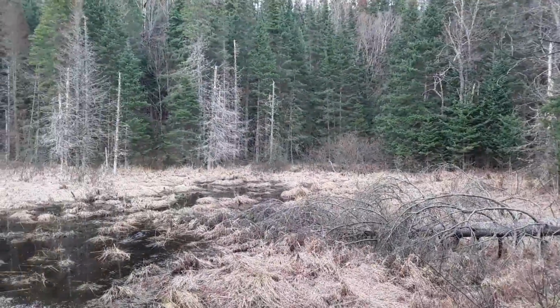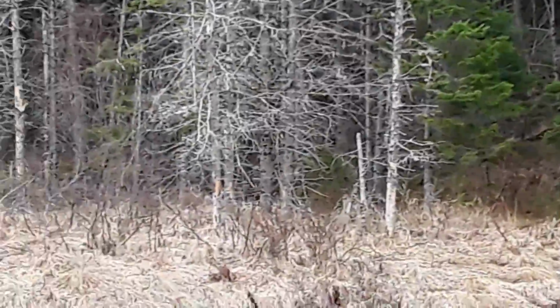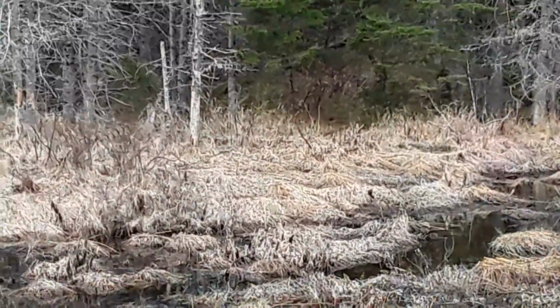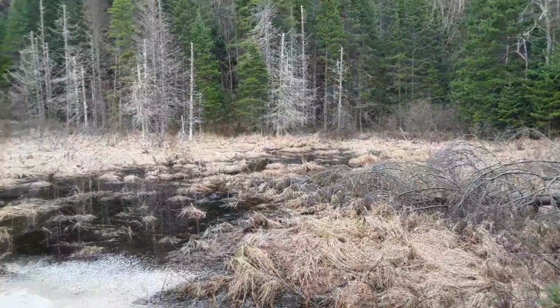Now, what are those birds? What do you call those? Oh, I see them. They're wood ducks. I was thinking they were something else.